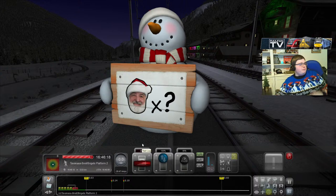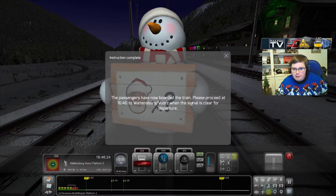I have three train simulator driver. Passengers have now boarded. Please proceed at 1646 to Waltonsburg. And the signal is clear and ready for departure.